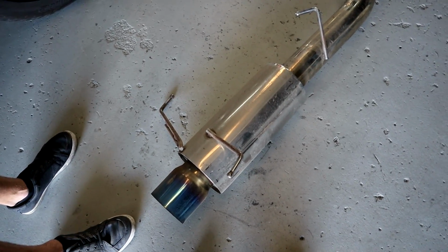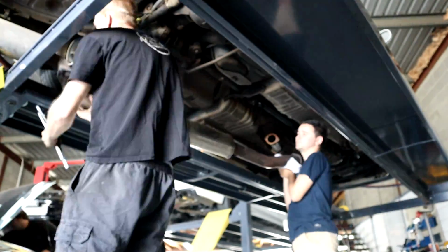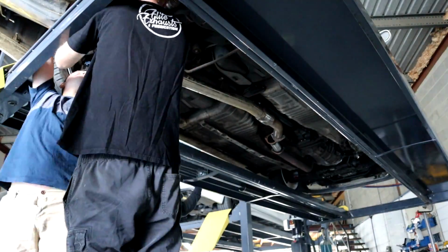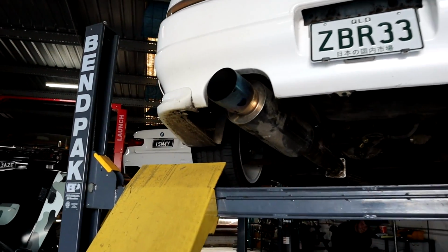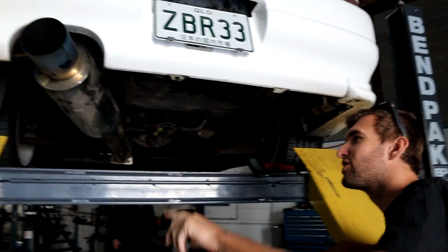Yeah. So we have no idea what brand it is, but it's going to be louder. He said it was HKS, but it's not stamped HKS anyway. I don't think it's HKS, but I don't know. We'll find out. So this tip right here with the angled tip looks so much nicer. You reckon? I don't know.